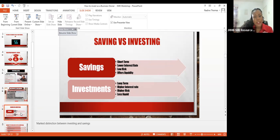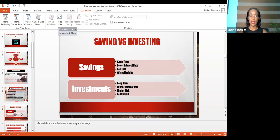And just to add, most persons would know of where we have Jmmb Bank and we have Jmmb Investment. So your savings account would more than likely be the account that you would have with Jmmb Bank. And then when you are ready to go into the more long-term products, then you would be with Jmmb Investment. Just adding, so persons can know that we do have two different entities as well. Right, certainly. Thank you for that, Denise. All right, so we are clear.